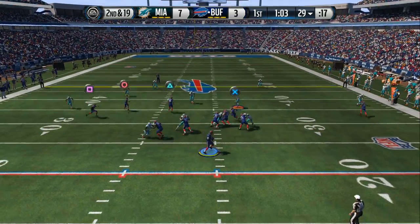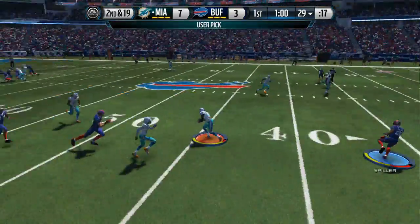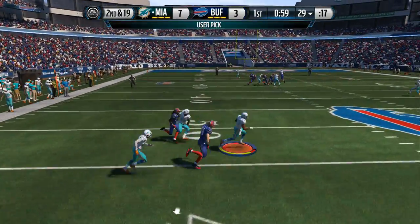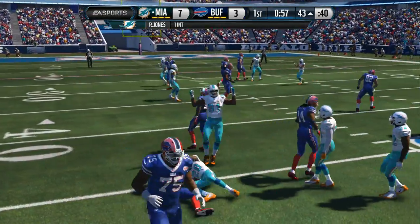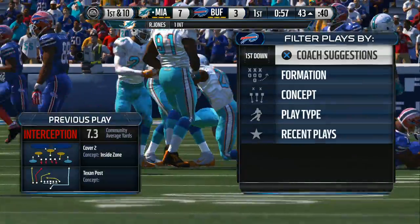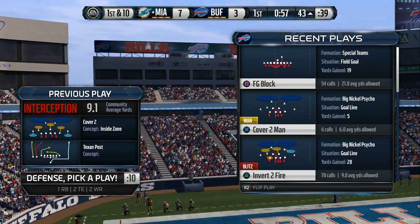The Bills have it at the 29. Going for the home run. Intercepted. The tackle is made. That was an awesome job by the defense. They just read the quarterback's eyes. They got in position, and they made the interception.